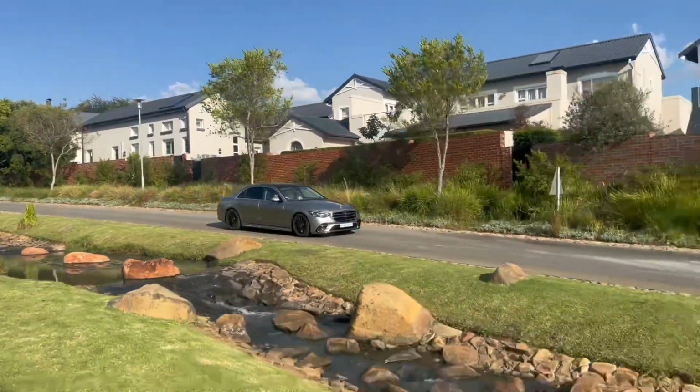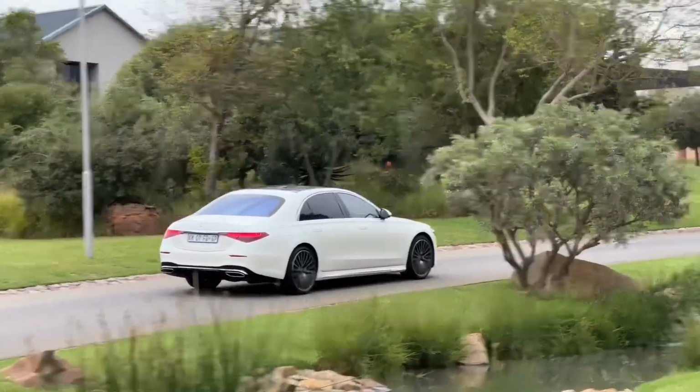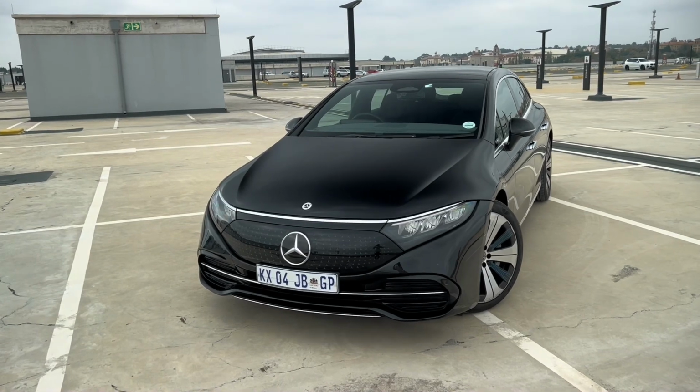When I was driving the combustion engine S-Classes, those cars felt like the kind of car where I wanted to be seated at the back. I didn't want to be driving. The EQS for me, and I said it on my Instagram, it's a little bit of an anomaly because this car is as comfortable as the S-Classes were.